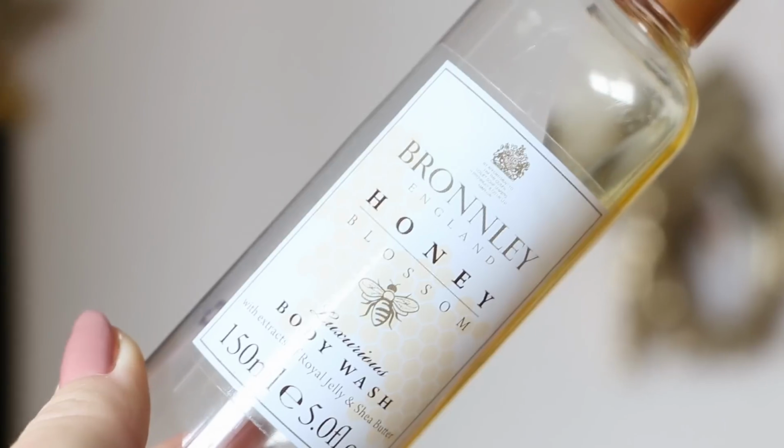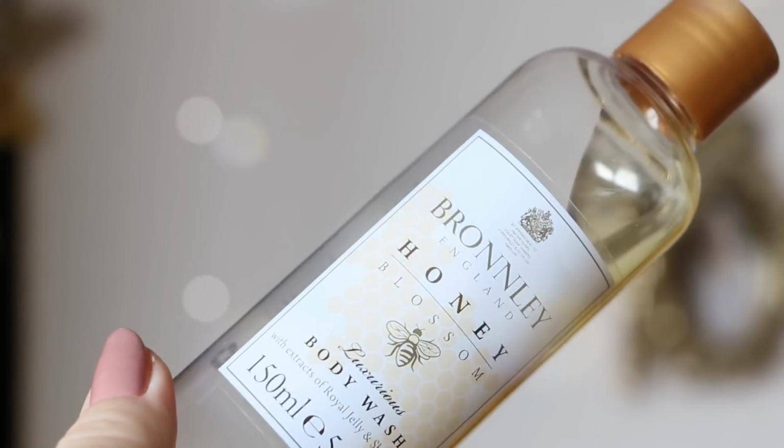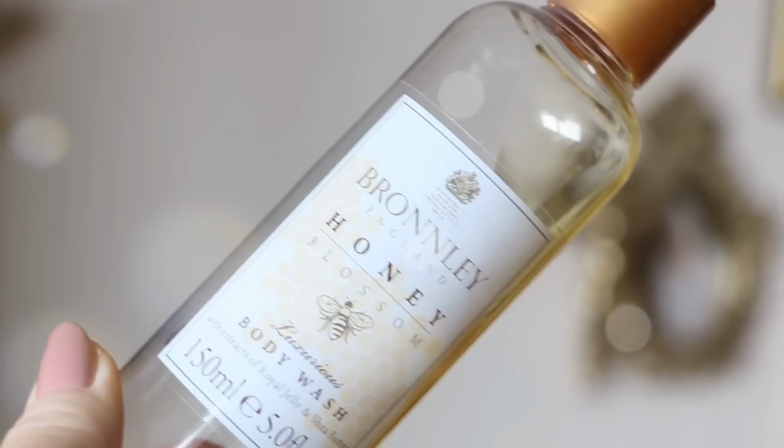Okay, another empty is Bronnley Honey Blossom Luxurious Body Wash. I got this product in one of those subscription beauty boxes, and I love it so much. I don't know where you can get it in Lithuania. I'm gonna look in Douglas or Cosmoda shops to see if they have it, but it's just so beautiful because I love anything and everything honey scented.